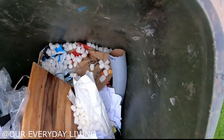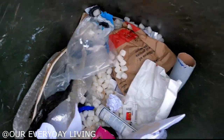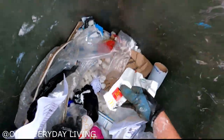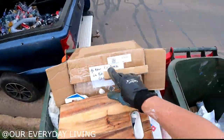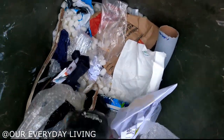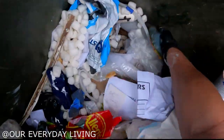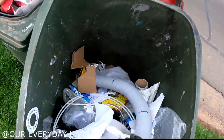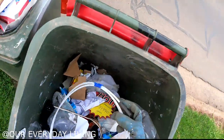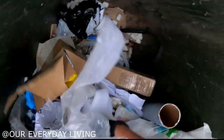Chopping board? Damn, that's a good looking chopping board. Oh, it's broke. Another instant win. Jeez, we're doing well with the instant wins. Pick up that noodle. I'm not leaving that on the ground. Oh, there's more of that stuff. Can. More of that. I think that's for a diesel heater. Diesel heater or fuel line. Not sure.